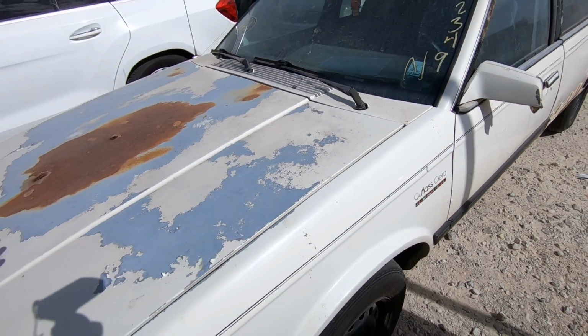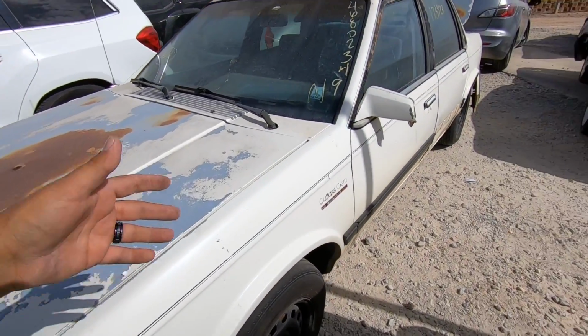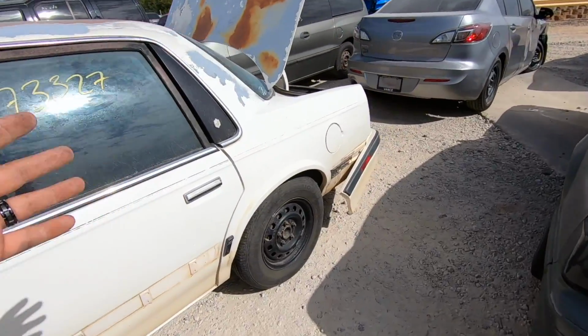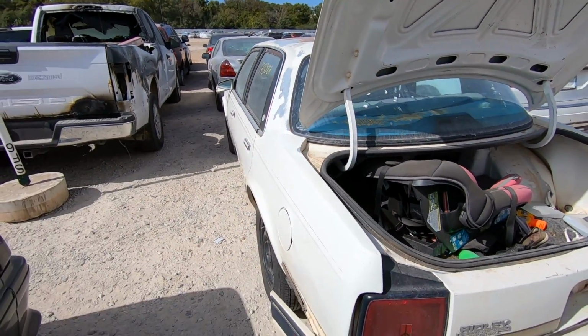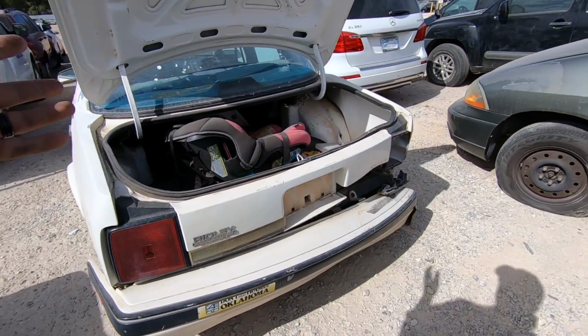Now, don't get me wrong, I'm not going to buy this car, but I had to stop and look at it because it is a Cutlass Sierra. These were great little cars, man. They really were. They were strong. They were reliable. I think it had a 3.1 liter, the 3100 V6, with a 4-speed automatic transmission.